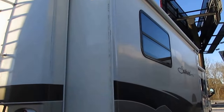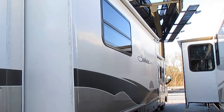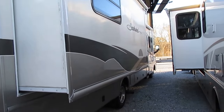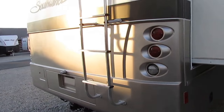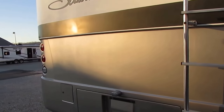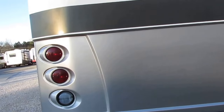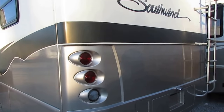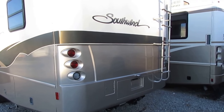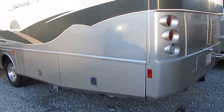Got a 5,000 pound hitch on the back. Both slide outs have awning toppers. Notice the size of this bedroom slide, folks. It's the size of most super slides on other RVs. So technically, you could call this almost a 2 super slide unit. As far as square footage on the inside, you're right up there with most triple slide motorhomes, thanks to that extra large bedroom slide. I still got a 5,500 Onan Marquee Gold running great.